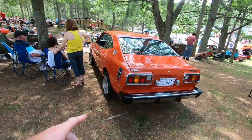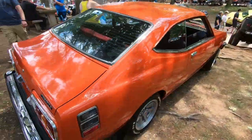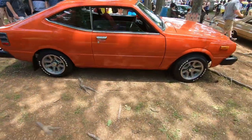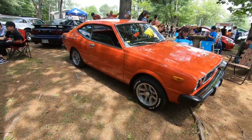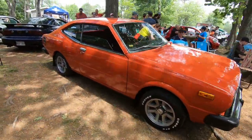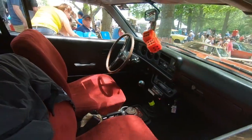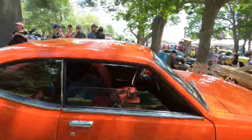And I got to record this one here for my buddy Dustin. I know that he'd be amazed with this car. He probably already knows who it is and what it is. Little Corolla. These were rear-wheel drive, four-cylinder. Sorry for the wind. Man, that is a clean car. I wouldn't hesitate to drive one.